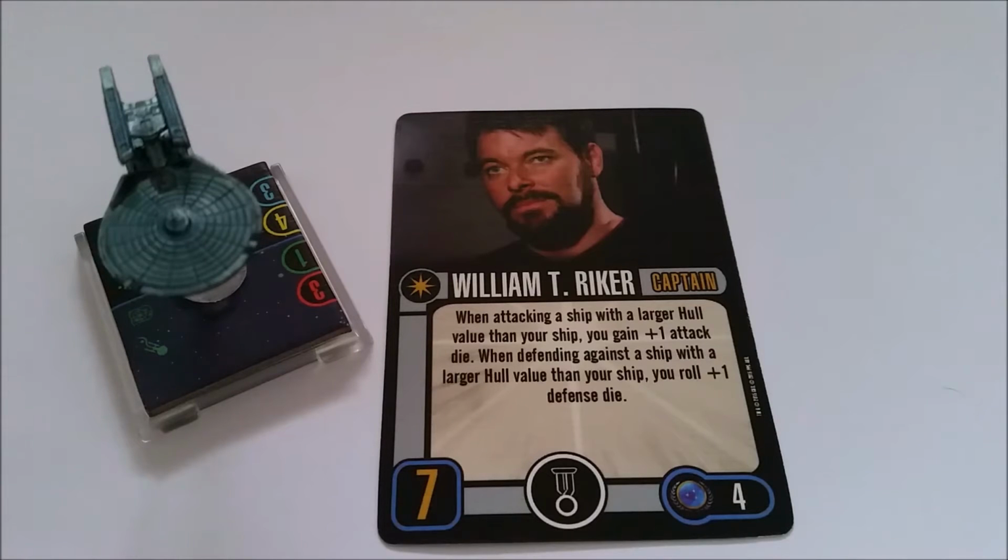So when attacking a ship with a larger hull value than your ship, as Riker did in the episode, you gain 1 attack die. When defending against a ship with a larger hull value, you also gain 1 attack die. So Riker's one of those captains that's worth putting onto a smaller ship. Particularly things like the Delta Flyer that you had in Wave 19 and the smaller Federation stuff, he's going to be very, very beneficial to give you that extra benefit. You're going to turn this from a 3 attack into a 4 attack, or a 1 defense into a 2 defense if you're using it on the Hathaway here.